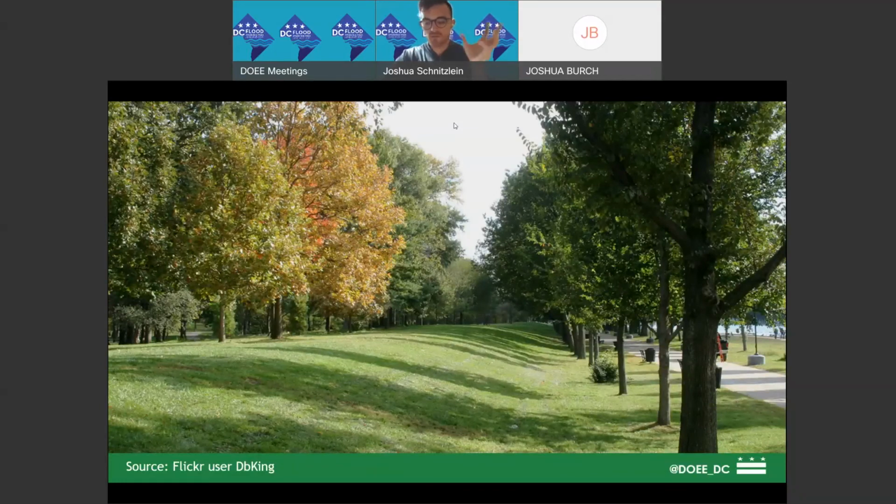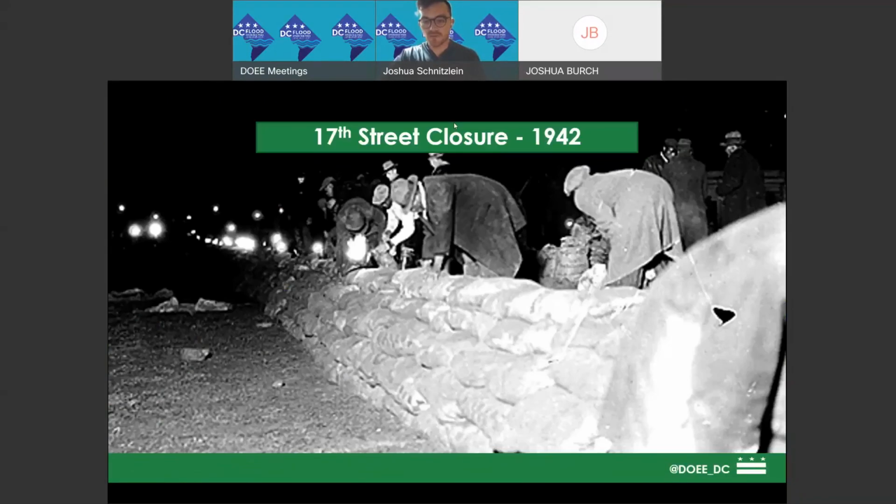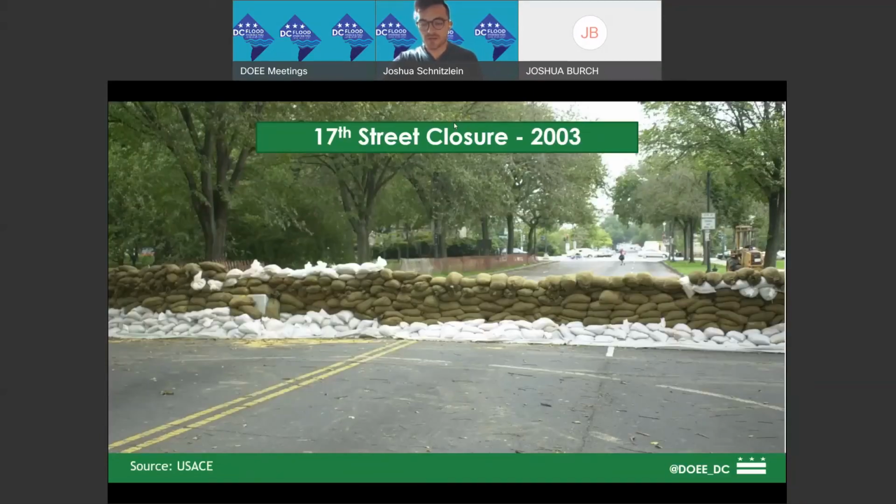So I'm sure everyone has walked by here. I used to run there quite a bit, and you might not have known that. Here's 1942. It wasn't like it is today. In 1942, we had sandbags there. That was the preferred technology. Here's 2003 as we prepared for Hurricane Isabel. You can see even 60 years later, we were still using the same technology for the temporary closure.